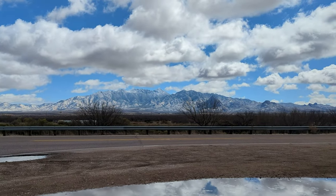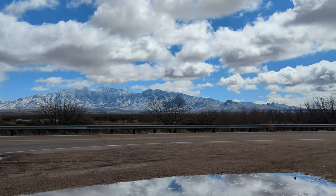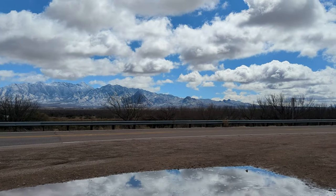Snow on the Santa Ritas. Pretty unusual sight around here, but it's a beautiful day today.